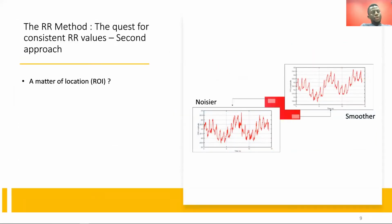A second approach could be to pay attention to the region of the frame from which to extract the signal, also called region of interest. Indeed, as the regions of the frame are not subject to the same conditions like illumination or movement, one can expect that the result depends on it in some way. This can be seen, for example, in the quality of the signal, which also depends on the region.